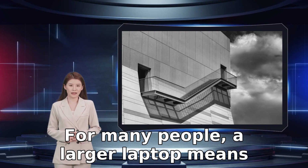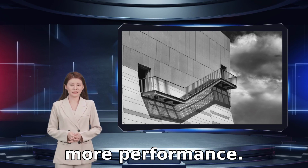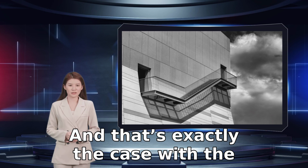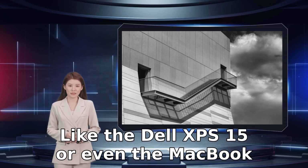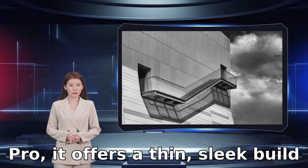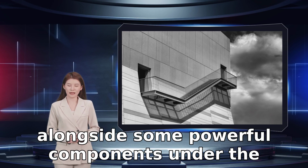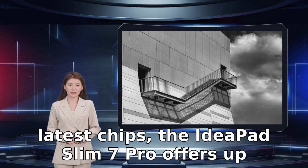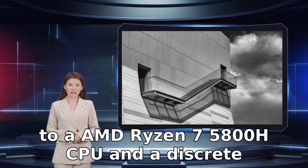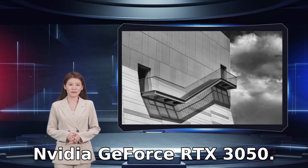For many people, a larger laptop means more performance. And that's exactly the case with the Lenovo IdeaPad Slim 7 Pro. Like the Dell XPS 15 or even the MacBook Pro, it offers a thin, sleek build alongside some powerful components under the hood. While a generation behind the very latest chips, the IdeaPad Slim 7 Pro offers up to a AMD Ryzen 7 5800H CPU and a discrete Nvidia GeForce RTX 3050.